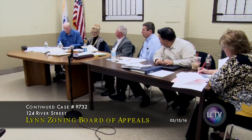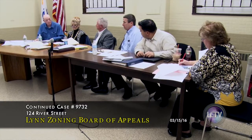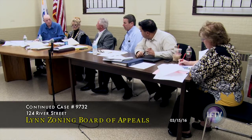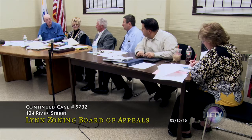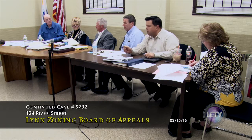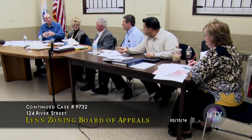Unless all the stipulations, whatever is on the plans here, meet the approval of all authorities having jurisdiction, no use of occupancy permit will be granted until that's satisfied. But how are we handling this arborist thing? Is that a stipulation, or is that?